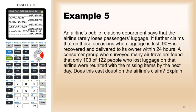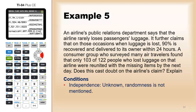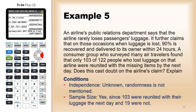Well, can we always start off with the assumptions or the conditions? So, first off, independence. It isn't really stated whether randomness is whether you have independence. There's no mention of random samples in this case. So there's kind of a question mark for these results. As far as the sample size goes, we have 103 were reunited with their luggage the next day. That means 19 were not. We have at least 10 of each. So sample size seems to be good. Independence is iffy.